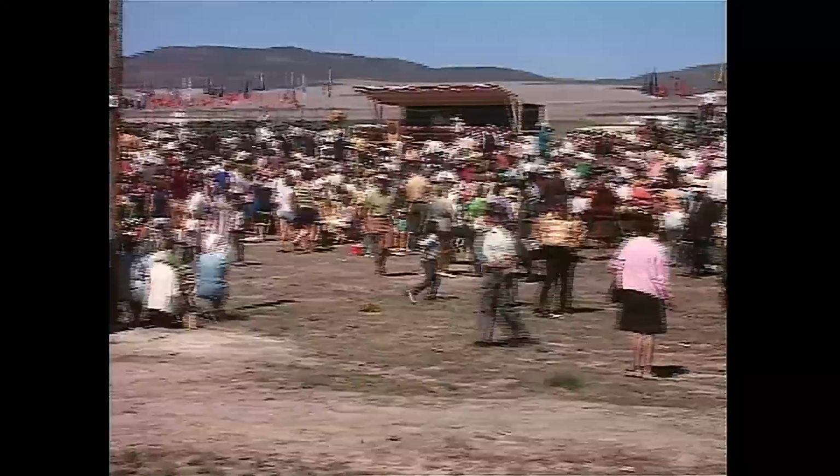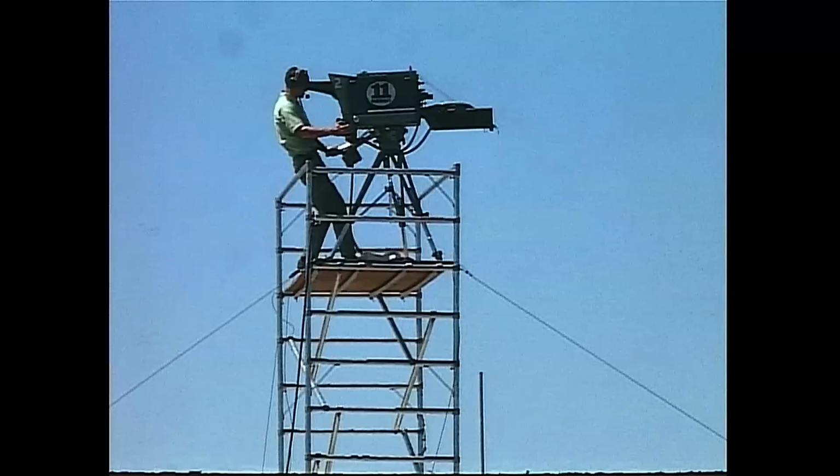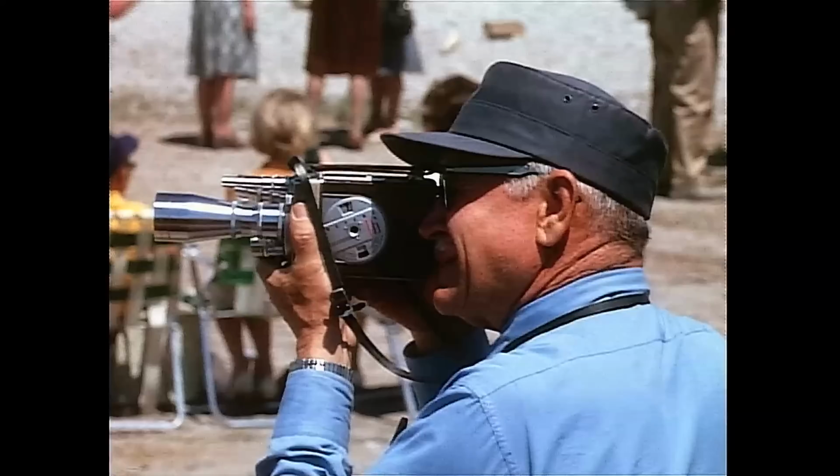The crowds have arrived, and the event of the century is about to begin. The original event probably brought fewer people to the great ceremony. The original event was hastily conceived. The crowds pressed in so tightly that only a few actually witnessed the proceedings. The news media would not miss the event, nor would anyone who received a copy of the Golden Spike Centennial newspaper. And cameras were everywhere. Why not record an event that only happens every 100 years?